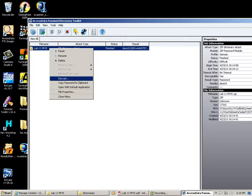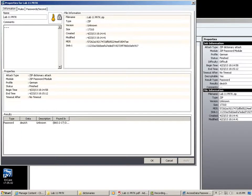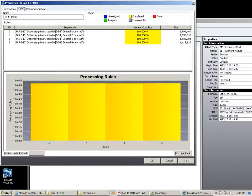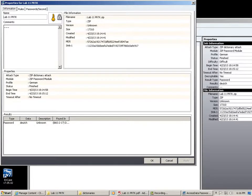Okay? So, everybody see what happens when it's done? It tells you it's finished. And if you go in here and look, it basically says it's finished. Okay? All right. Easy enough. So you only have 10 of them to do. You don't have to do the other one. Oh, here you go. Perfect choice. It told you which dictionary it found it in.